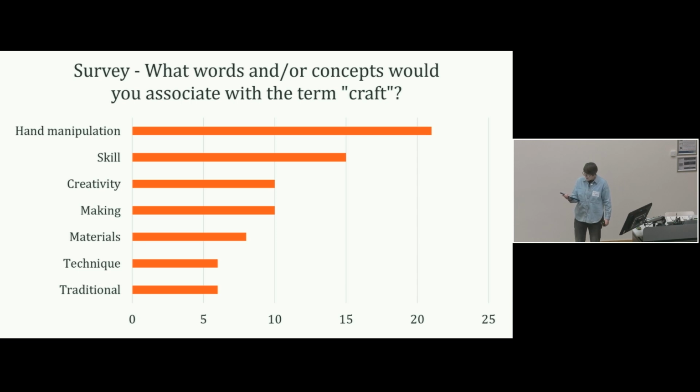So I've already carried out some research on this point, and the first piece of research I'm going to refer to is a survey of the South Region Conservators Network, which I carried out in February 2024, and the members were kind enough to really engage with this survey. I asked them 19 questions in total, which were a mix of Likert scale and open-ended questions. I'm only going to mention responses to one of these questions today, which was, what words or concepts do you associate with the term craft?